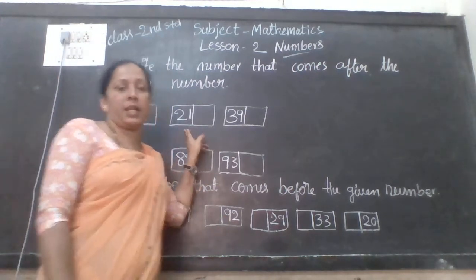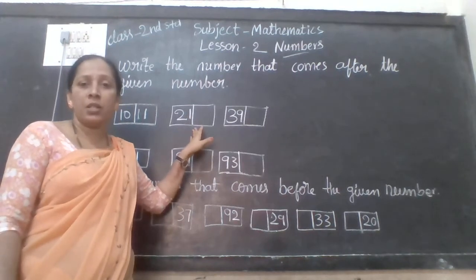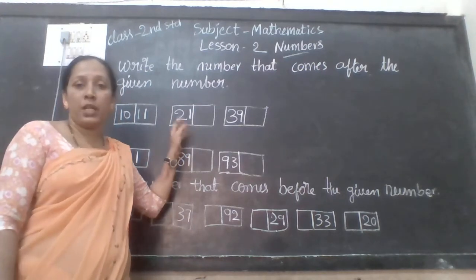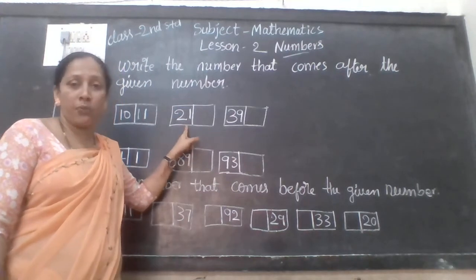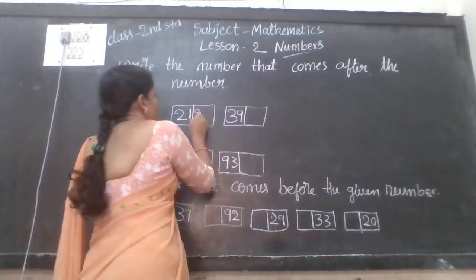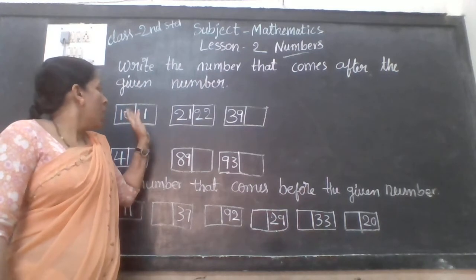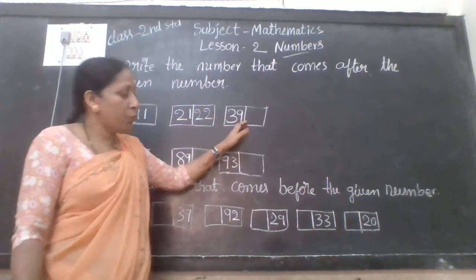21 is there. After the 21, which number comes? 21, 22. Is it right? Yes. If you add 1 to this number 21, you will get 21 plus 1, 22. This is also a correct answer. Is it right? Okay. 21, 22.